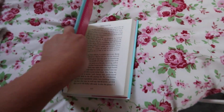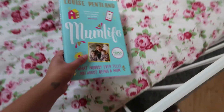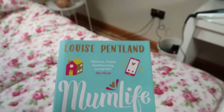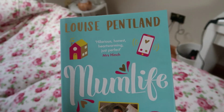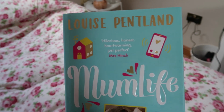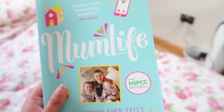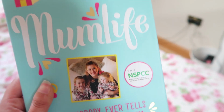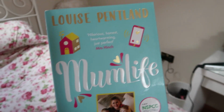I've already read this much, and it's amazing. If you're in the market for a new book, definitely check this out. I think I bought it on Amazon and it was only £6 or £7, and it's got Louise on there with Darcy and Pearl. Proceeds from the book go to NSPCC, which is amazing. I'm very excited to finish this, and yeah, I just thought I'd say that mine arrived.